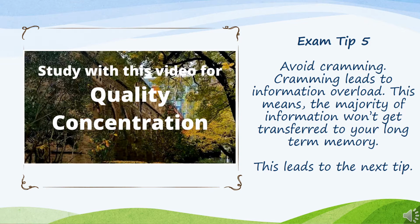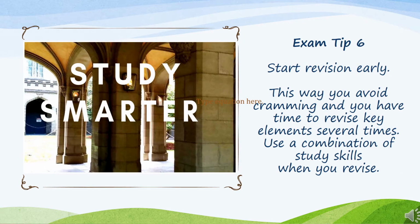Cramming leads to information overload. This means the majority of information won't get transferred to your long-term memory. And this leads to the next tip. Exam tip 6. Start revision early. This way you avoid cramming and you have time to revise key elements several times. Use a combination of study skills when you revise. By the way, we will be uploading more videos on effective study skills.